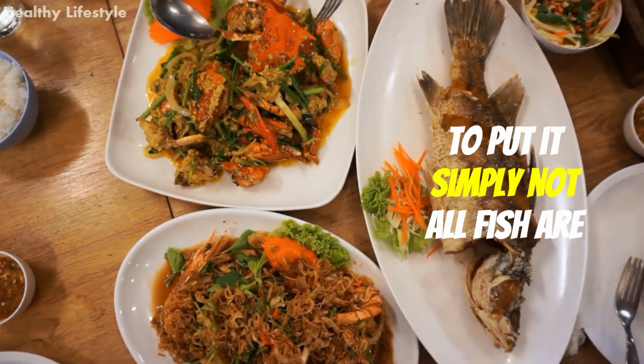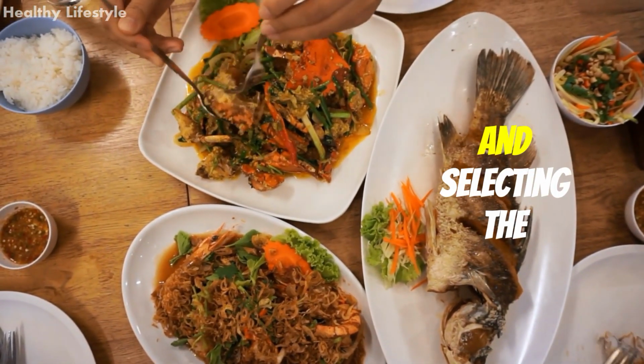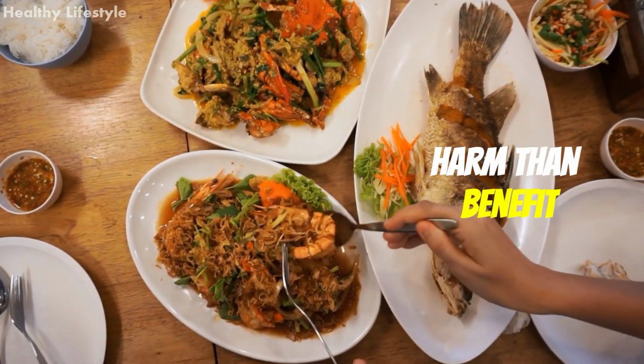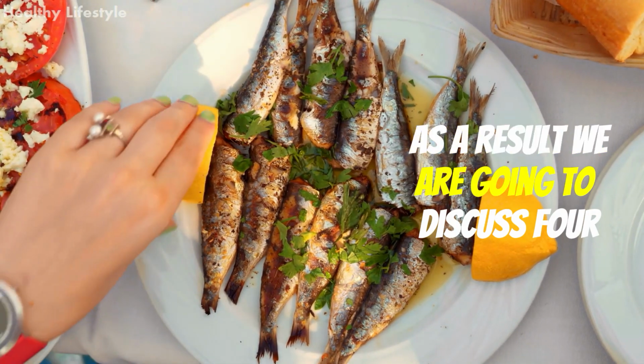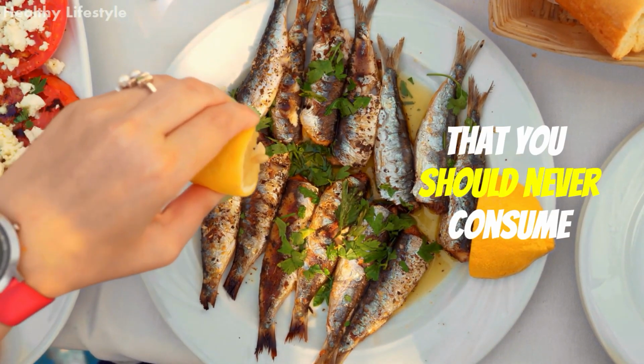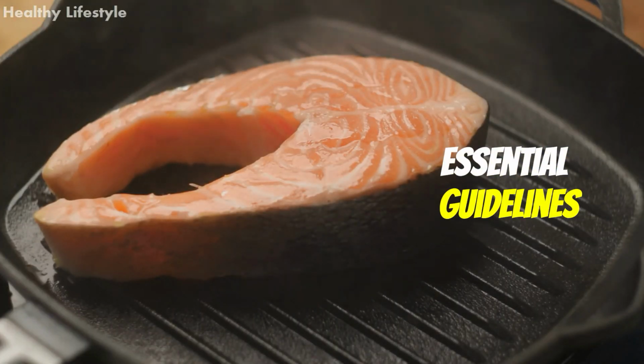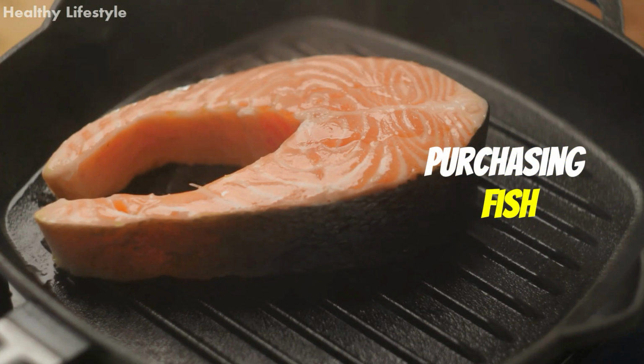To put it simply, not all fish are created equal, and selecting the incorrect species might potentially cause more harm than benefit. As a result, we are going to discuss 4 fish types that you should never consume. In addition, we will discuss some essential guidelines that should be followed while purchasing fish.